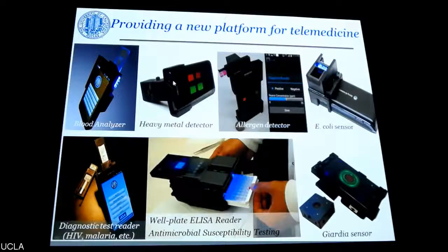This is a very sensitive measurement, even though it's done on a mobile phone. We can achieve about 3 to 4 nanograms per mil level of sensitivity, on the same level as recommended by WHO. And this is a platform, again, that you can tailor to different types of metals. It's very specific and sensitive. Some other examples are shown here. If I have time, I'll talk about this.